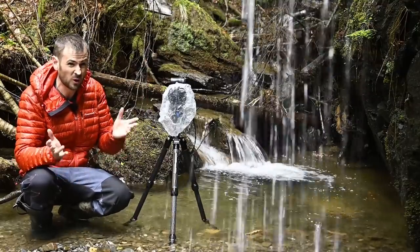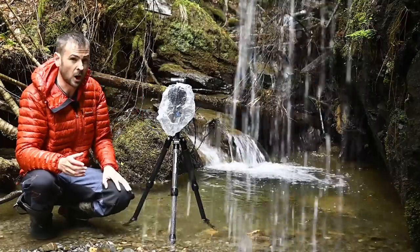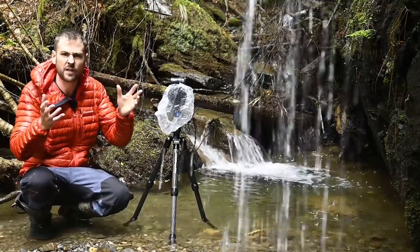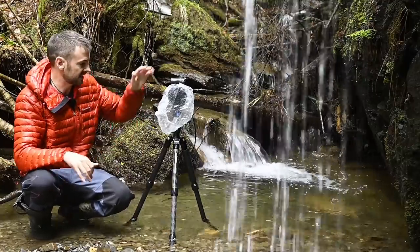In my experience, they don't do anything that a very cheap shower cap doesn't do. So that's a top tip. I bought about 20 or 30 of these. I've got one on the vlog camera and one here, and they really are lifesavers.